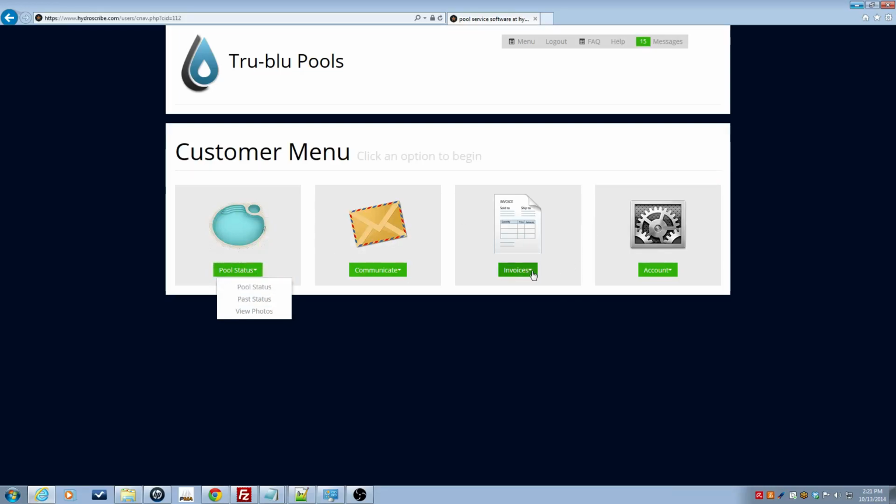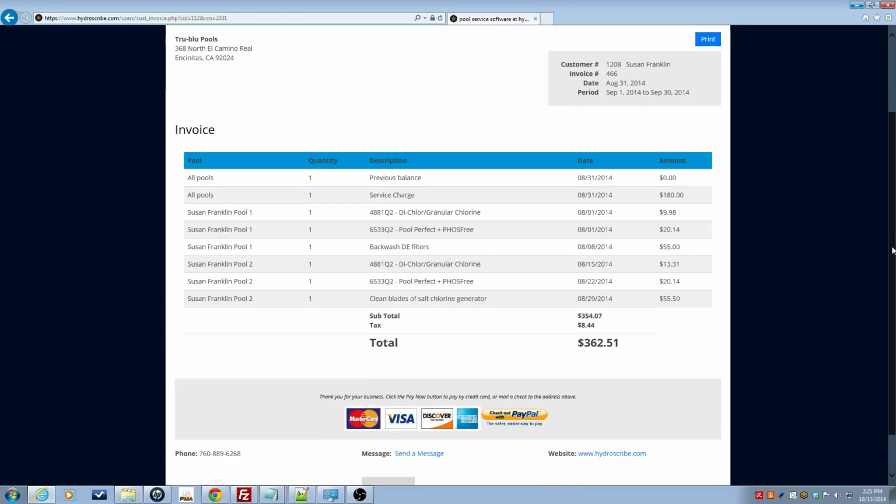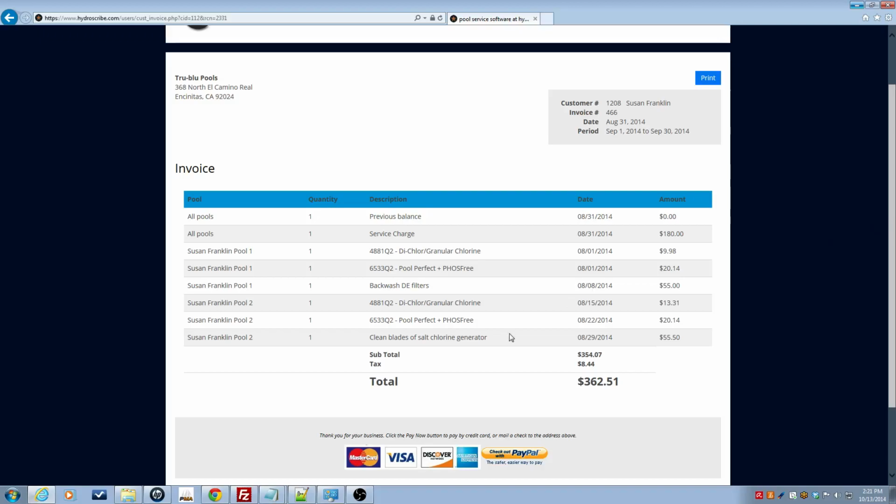The other thing they can do, for example, is they can look up their invoices, and they can not only see what invoices are out there and look at their past invoice as well as their current invoice, they can actually pay their invoice if it's currently sitting out there for them to pay. So we give them the ability to do certain things for themselves. Happy customers are what your business ultimately is after. So now you've seen just a few examples of how Hydroscribe helps you to manage all areas of your business.